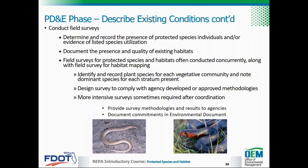It is recommended that field surveys for federally and state listed species and habitats, as well as otherwise protected species, be conducted concurrently. This survey is often conducted in tandem with field verification of habitat mapping.